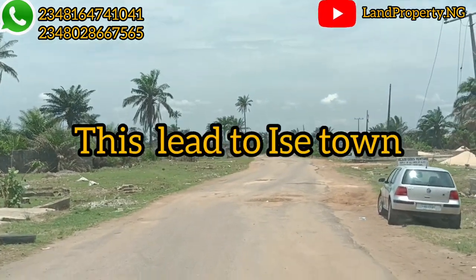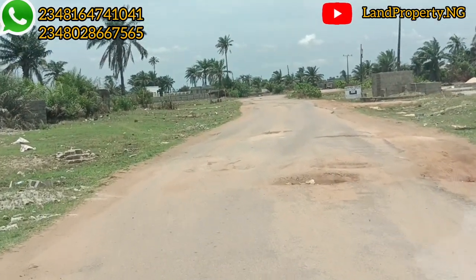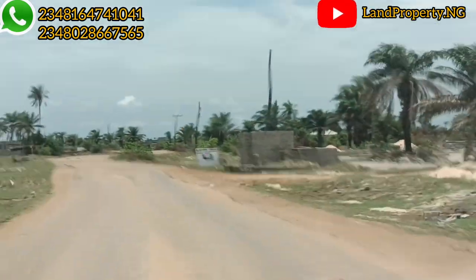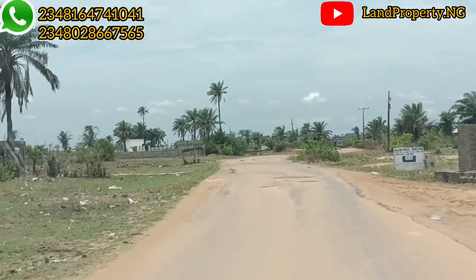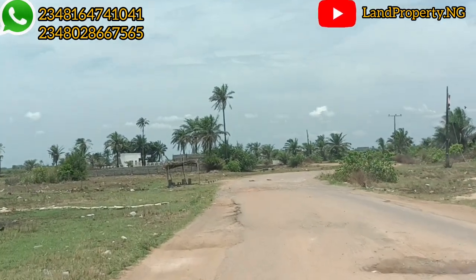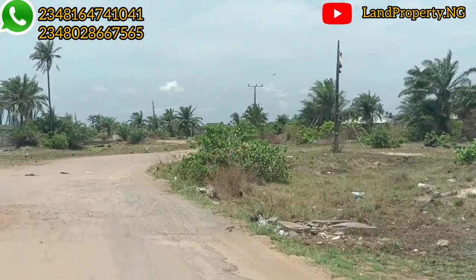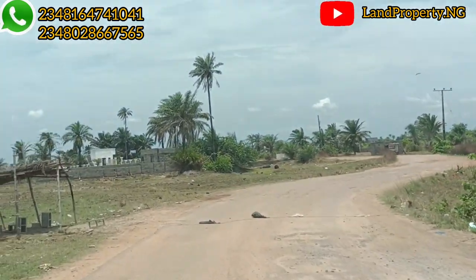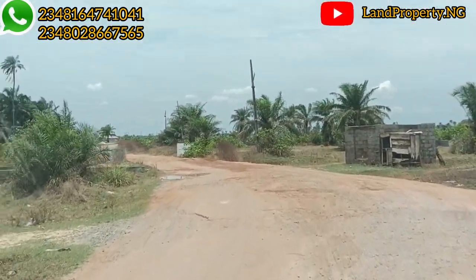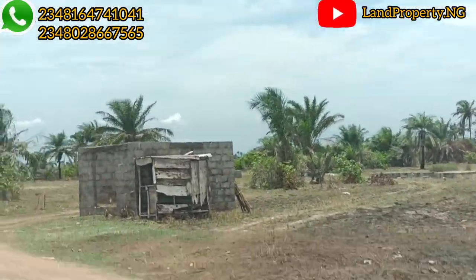Just branch through on the right hand side, it leads to a town. In this axis, there are several companies that own estates. As you are going, you see the estates on the right hand side. But most of them are just fenced. Whatever property you are buying in this axis, when you buy a big land, don't deceive yourself, keep it for at least 10 years or even more, because development is taking time to get to this area. But the good part is that when you buy, the tendency of it appreciating is very fast.